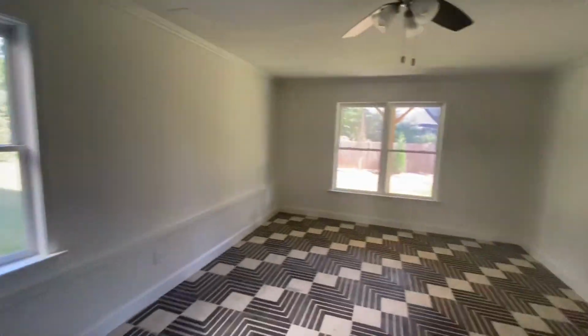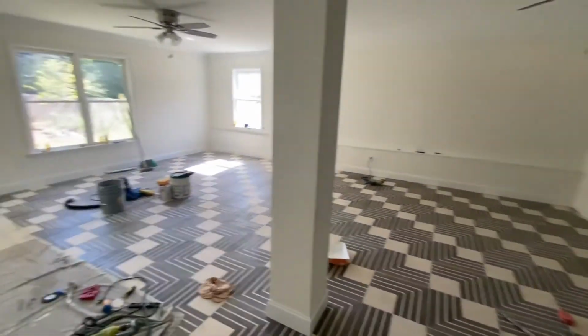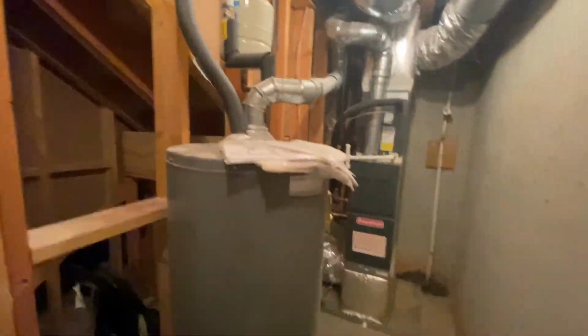But anyway, the same thing, a little bedroom, full bath down there, and then another kind of rec room or whatever. This one has a post in the middle of it, which I think is terrible. And then this third little room, if you remember, in the other one, that one is like a little hallway out to the other side yard there. So anyway, there you go.